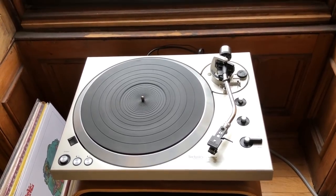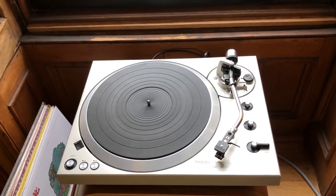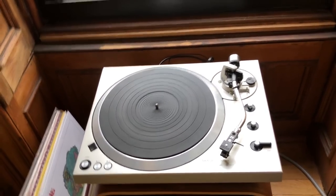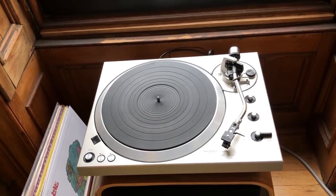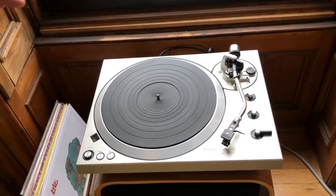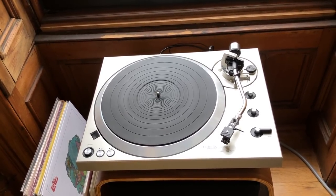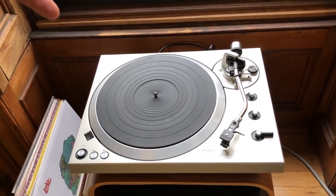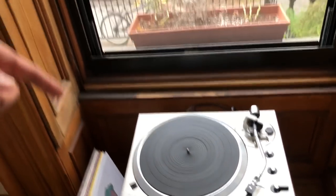I opened it up completely. Thankfully, I'm pretty good at messing around with broken things and trying to fix them. So I completely fixed the entire auto start feature. I refinished everything. I cleaned it up and it looks really good. And it's even got a Shure V15 Type 4 cartridge.